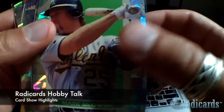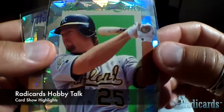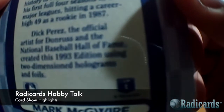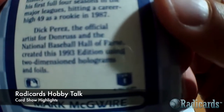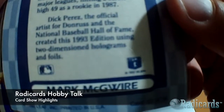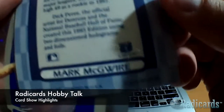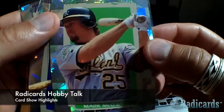And we got a Mark McGwire. Interesting thing about these is that Dick Perez, let's see here. Dick Perez was the designer, so he did the Diamond Kings. So Donruss, the official artist of Donruss, which is Dick Perez, and the National Baseball Hall of Fame created this using two-dimensional holograms and foils. Just awesome stuff, man. I'm a huge fan of this.